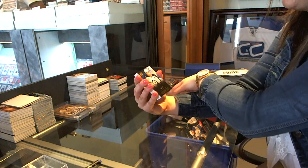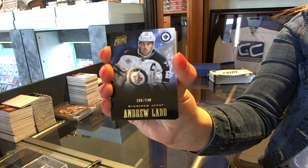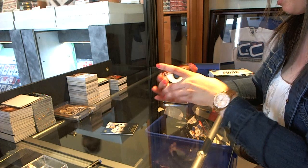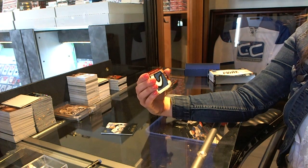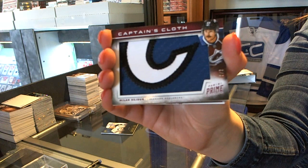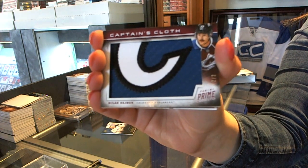We have a base card number 249 for the Winnipeg Jets, Andrew Ladd. We have, for the Colorado Avalanche, a captain's cloth. Number 2 of 2 of Milan Hayduk. That one you show for a bit longer. Captain's cloth, out of 2.